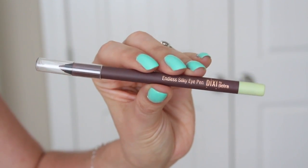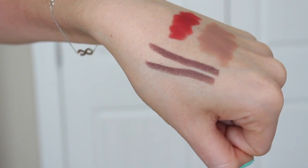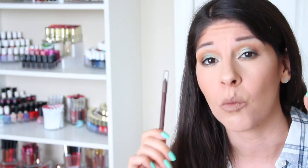Next up is an eyeliner from Pixi. This is their Endless Silky Eye Pen in the shade Matte Mulberry, and I love it because it's kind of like a dark chocolate that has a hint of bronze to it, and it does a really great job of just defining that lower eye area. It makes your eyes pop out, it defines them, it makes them a little bit more front and center, and I really like how creamy this product is, but that it sets and it will stay once it dries down. It's awesome, and you can find Pixi at Target.